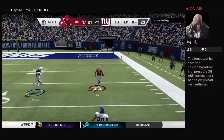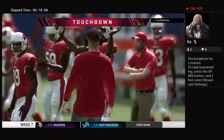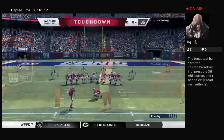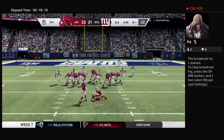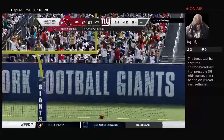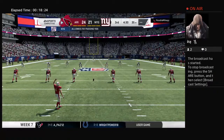And that's caught inside the 30. Touchdown, Cardinals. Christian Kirk, his 6th touchdown of the season. And the Cardinals have once again taken the lead. They had just given up the lead, and they get it right back. Yeah, how about that? Answered quickly. Got right back to it.